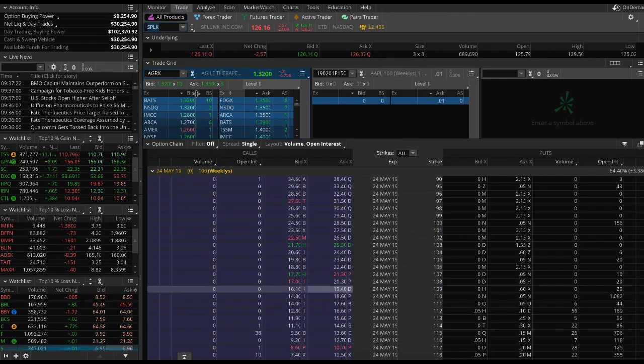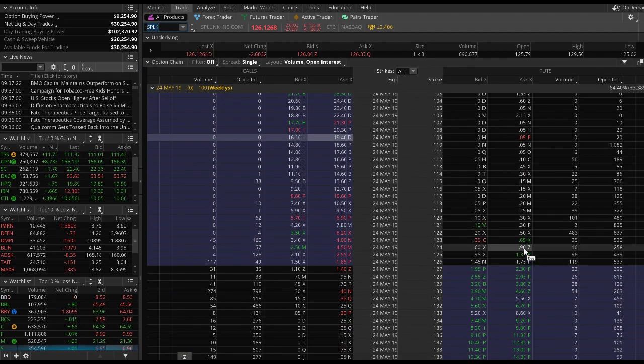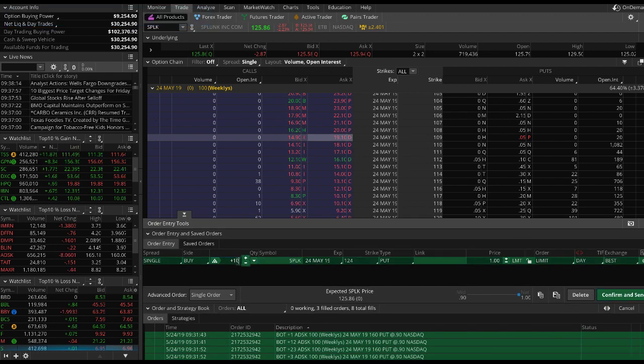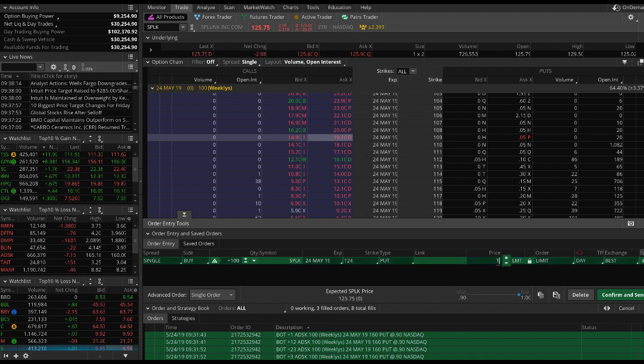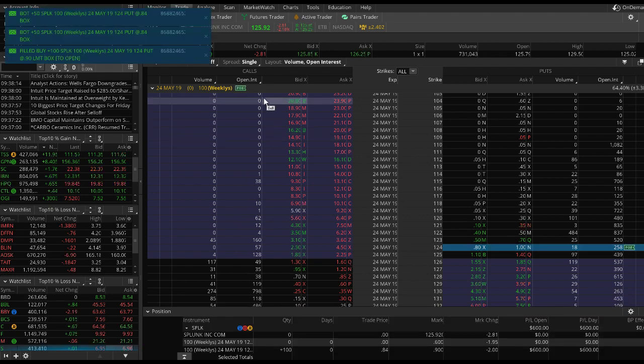Okay, guys, here's the next trade. We're going to actually short Splunk. SPLK is the ticker. We're going to go ahead and buy these 124 puts. Go ahead and buy like 100 of them at 0.9. Sell them to me. Come on. Yes. Bought 100 SPLK puts.